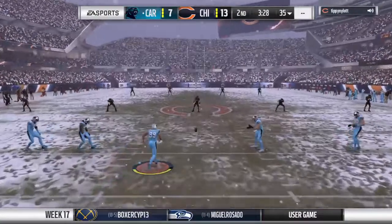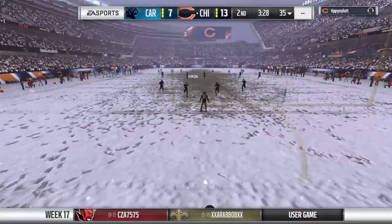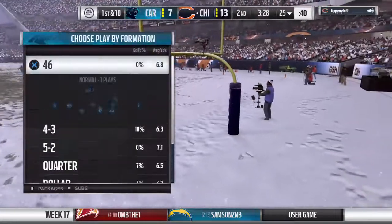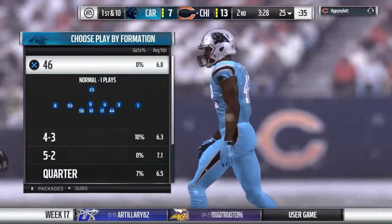The Carolina kick team is out there ready to go, and they kick this one away. And this will not be returnable. It's out of the back of the end zone for a touchback. Onto the field now come the Bears.